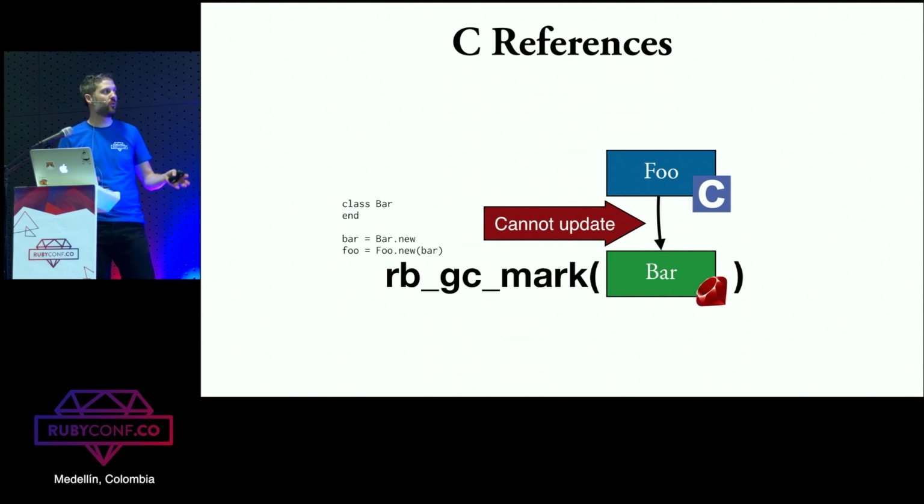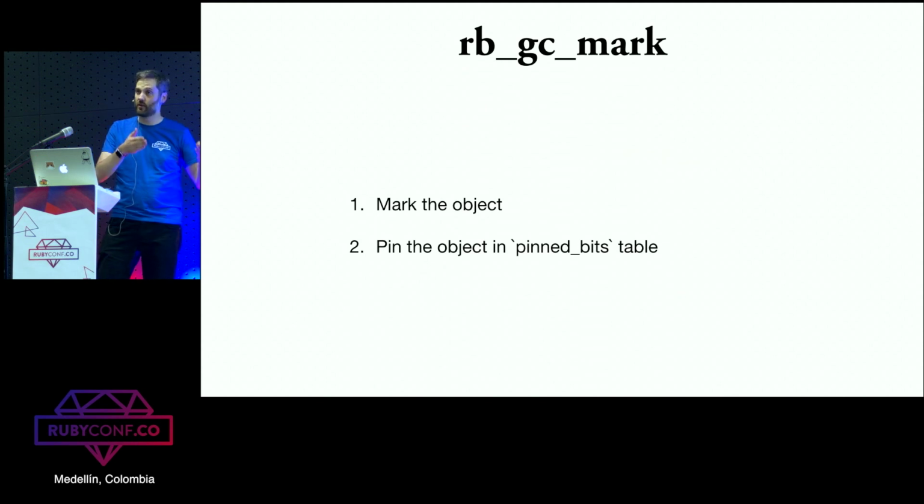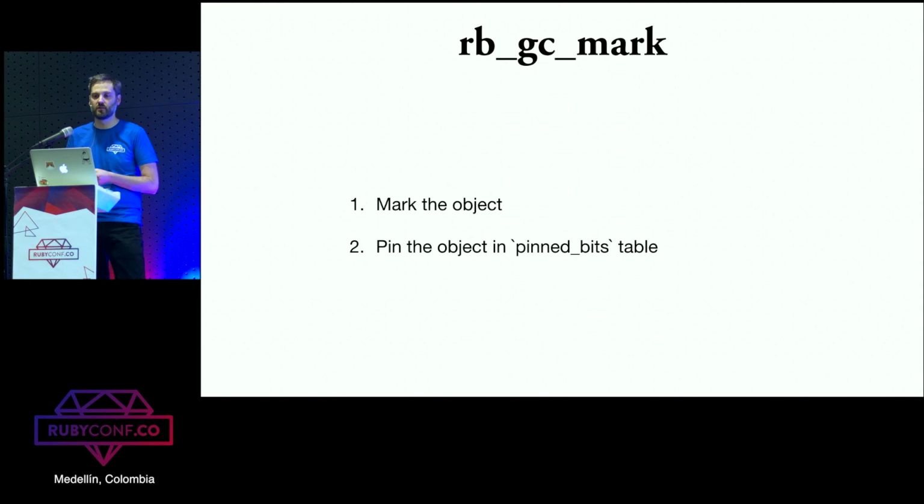So this rb_gc_mark will pin bar and prevent it from moving. So bar cannot move. We mark it in this pinned bit hash table. So I changed this function to rb_gc_mark. What it does, it does two things. It marks the object, and then it pins the object in the pinned bits table. So before my patch, all it would do is mark the object, but today, in my branch, it will mark the object and pin it.